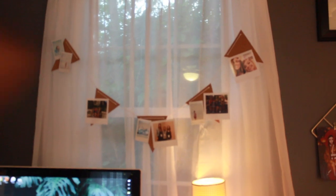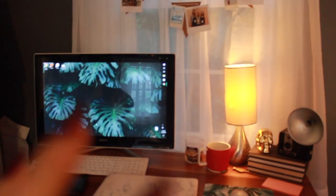So I do keep my backdrops for Instagram here for now. And then I actually have all my props in this first drawer because there's just nowhere else for them. I do love to keep these pictures of my friends along here. It looks really cool during the day. At night, not so much. It's quite orange in here.